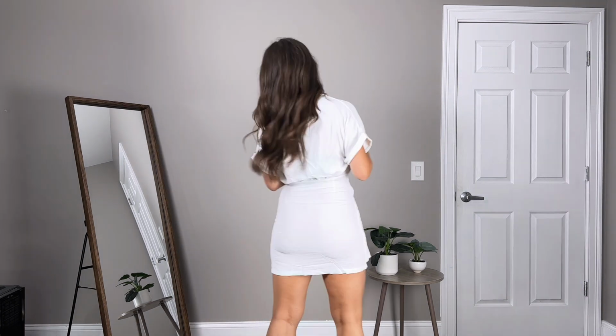Here's how it looks from the back. I really like the detailing here in front of the dress.